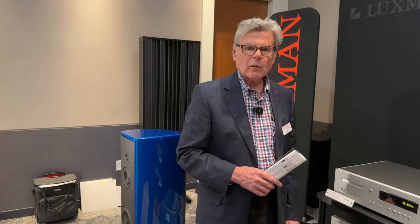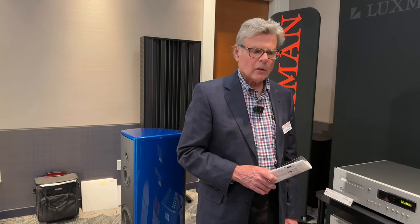A lot of companies are putting more into one box, like streaming integrated amplifiers. Is that something you guys see yourselves doing? No.